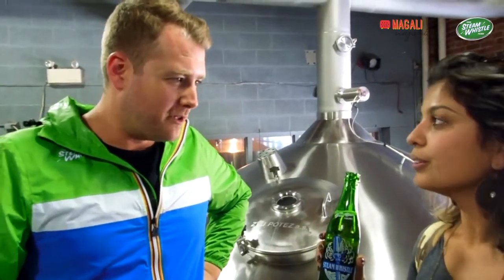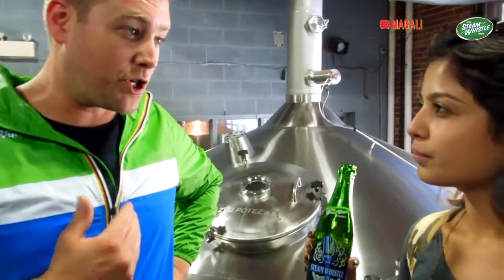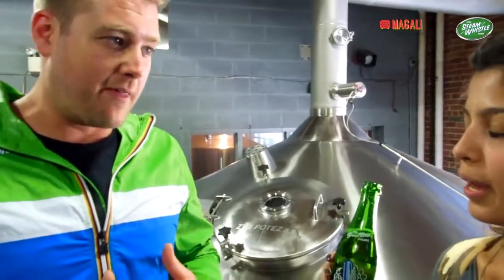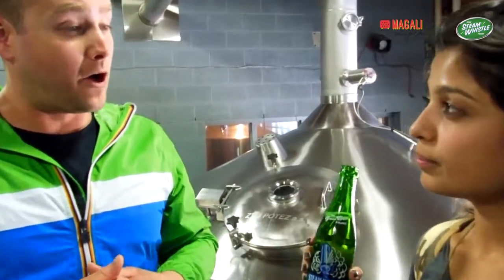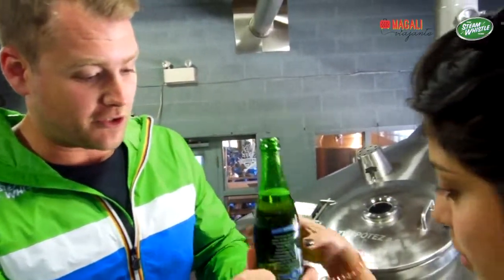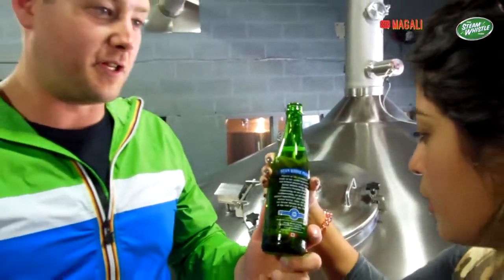It's called Steam Whistle. It's a Pilsner. We only make one kind of beer, so it's a Czech German style Pilsner. We follow what's called the Bavarian purity laws, and they were created in the year 1516. It basically states that you can only use 4 ingredients in your beer. Now also legally in Canada, you do not have to put your ingredients of the beer on your bottle. But on the back of ours, you can see, we list them all out for you. Barley, water, hops, and yeast.